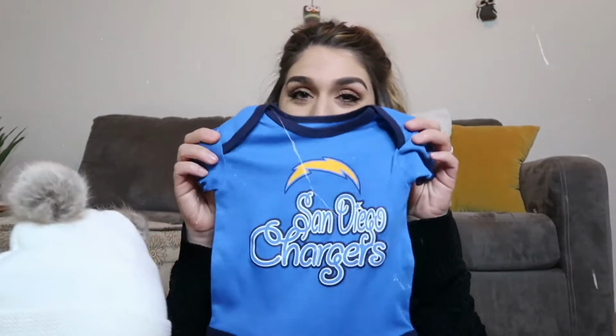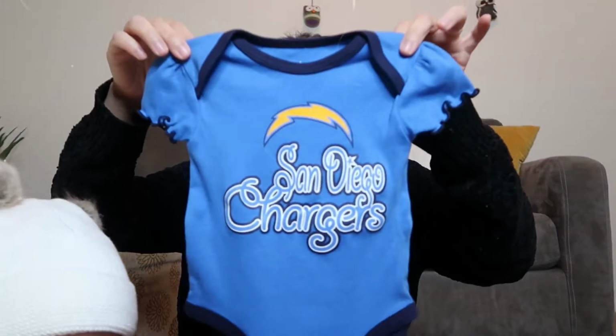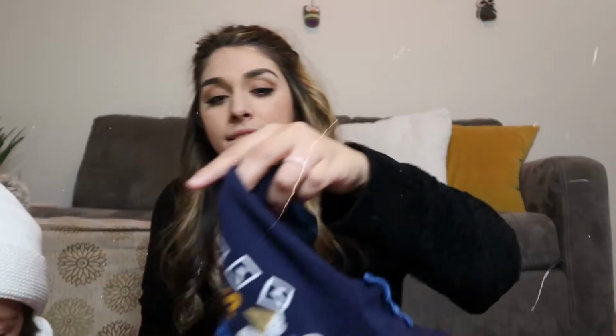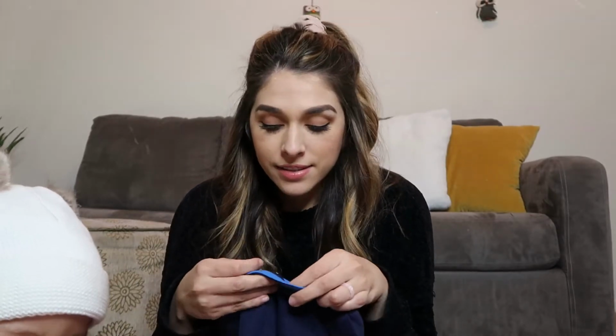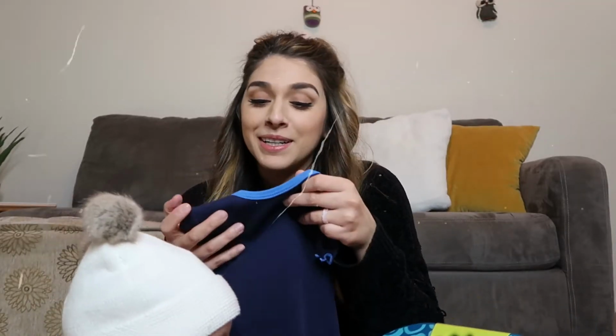This next gift that I want to show you guys is what Mikey got Penelope, and I just wonder sometimes about Mikey. So he got her these really cute little Chargers onesies. Let me grab the other one. Super cute. Except this is a size 0 to 3 months. Penelope wears size 12 to 18 months. So I don't know what Mikey was thinking, but these are not going to fit her at all.